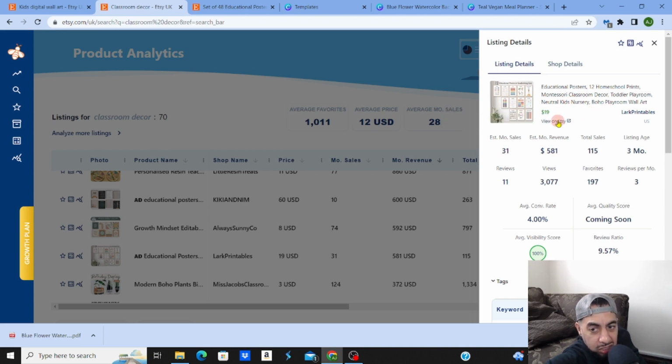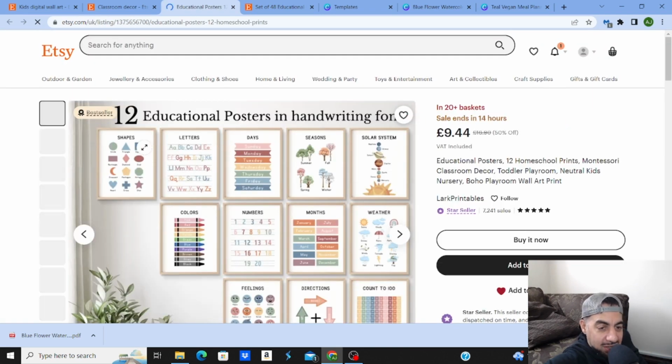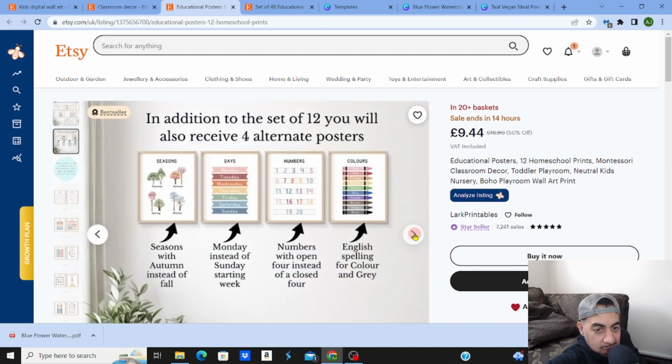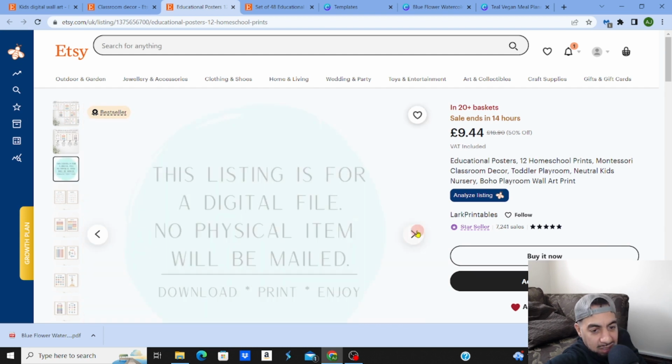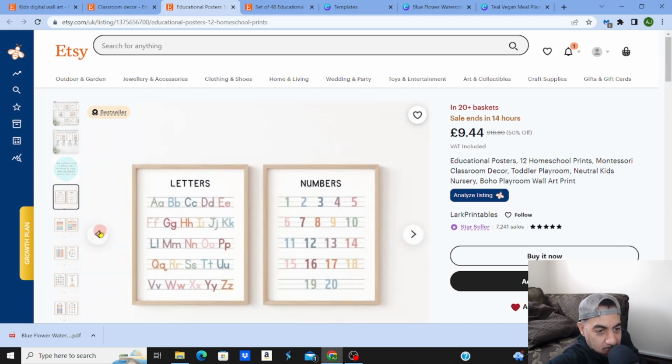Now, if I go to the actual listing itself, you will see that, again, they are the simple handwriting format style. Actually, very similar to the last one in a way. Look, weather, solar system, seasons. These are simple things for kids to look at, right? To learn from as well. And there's not many. It says in addition to the set of 12, these are sets of 12. They're looking at days, numbers, spelling, the letters, numbers, and so on.